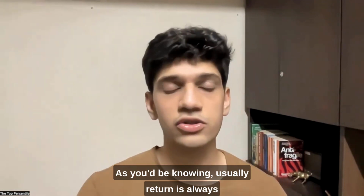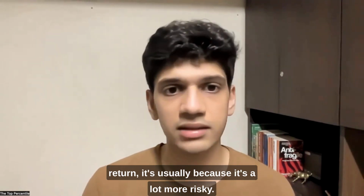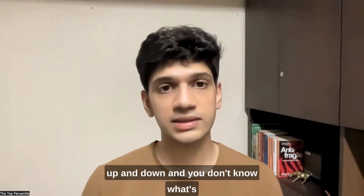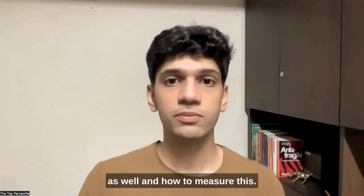As you'd be knowing, usually return is always adjusted for risk. So if something is giving you a higher fixed return, it's usually because it's a lot more risky. That's why equity tends to be more attractive than debt. But in times like this, where equity is up and down and you don't know what's happening, that's where people move to debt. That's what you need to know. You need to figure out where you stand as well and how to measure this.